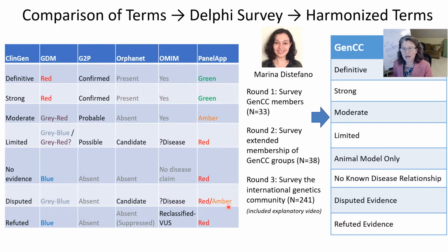So I mentioned we had to harmonize the terminology. What you can see here on the left is that many of these different groups were using different approaches for how they documented the evidence for the gene disease relationship. Some were terms, the ones I showed you for ClinGen. Others were using colors, but in some cases those colors were the opposite in terms of what was strong and what was limited. So you can imagine the confusion for the community trying to navigate across these different resources.